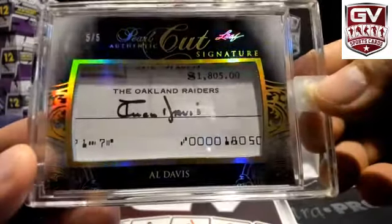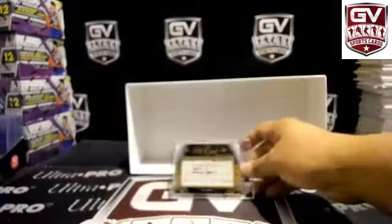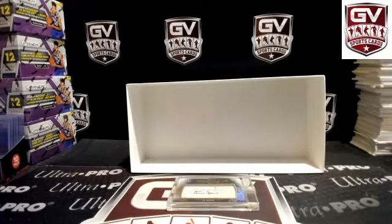$1,800 check. Wonder what they wrote the check out for. Hookers and beer. Who knows? Nice little box, guys. Nice little box. Plus, we got an extra hit on that one. Extra hit. That was 5 of 5.